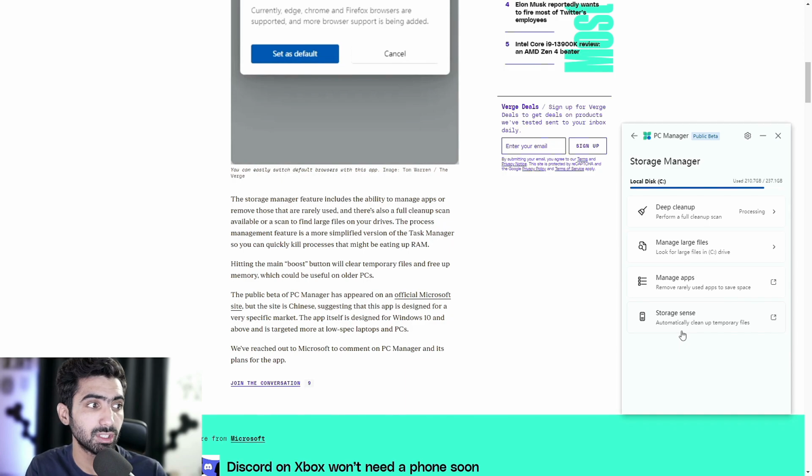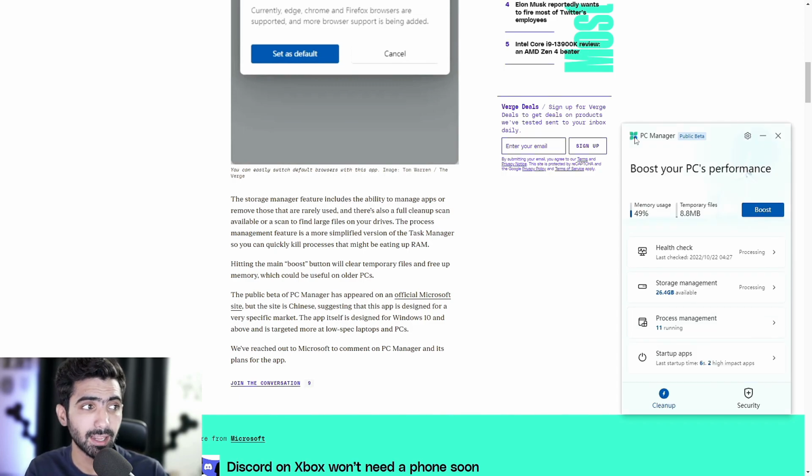So for example, Storage Sense is not really something that's baked into or exclusive to the software, but if you click on it, it'll just open up the Storage Sense settings panel on your Windows computer, which is basically deleting empty files, for example, deleted files that have been sitting in the recycle bin for over 30 days. So stuff like that. It's basically hot links where you just click and it takes you right to the setting.